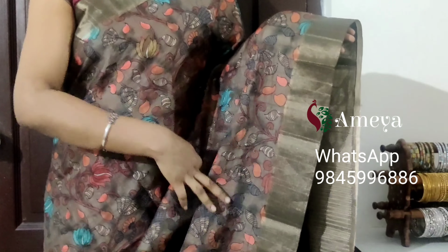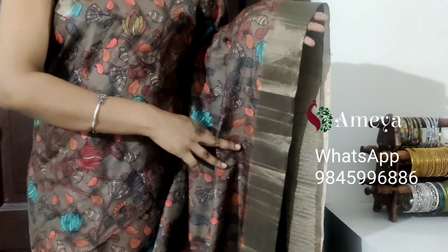Golden jewelry borders on both sides of the saree. Dull golden jewelry border on both sides. Going on to the pallu, beautiful striped pallu in mehendi green, and it is being teamed up with a golden jari striped blouse, green color blouse.